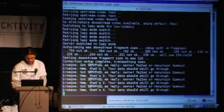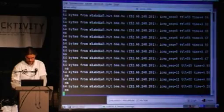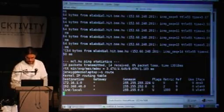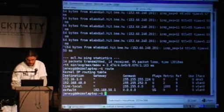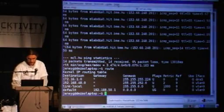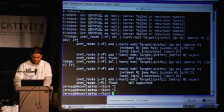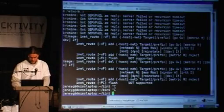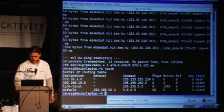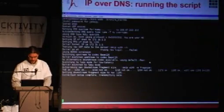Okay, we do have connection, actually. That's interesting. It looks like it. Okay, we don't have an IP address. The problem is that I fiddled with the computer before I started this presentation. I have probably introduced a bug in the script. It didn't rewrite the routing table with the default route, which should have become 0.0.0.0, and it wasn't.